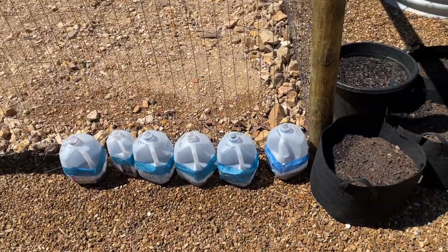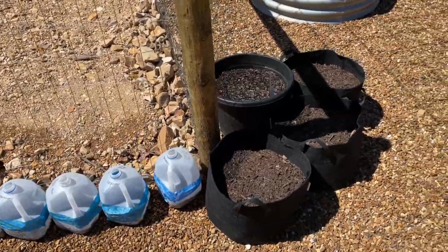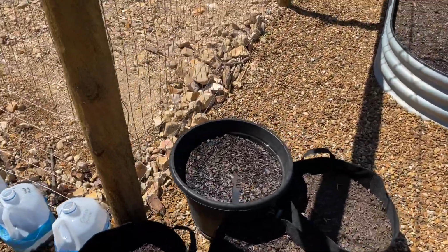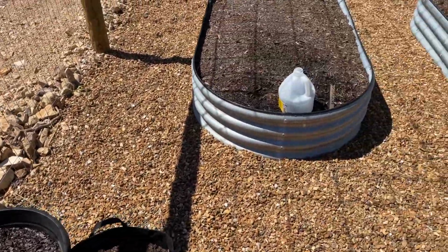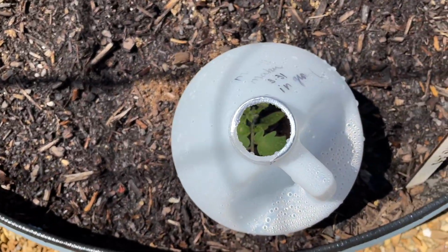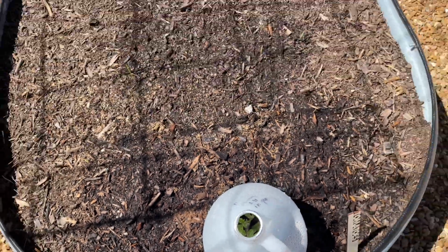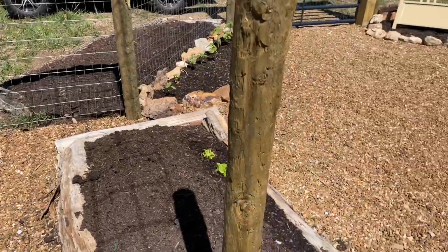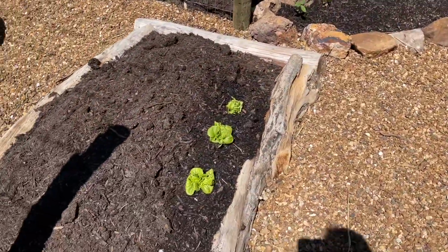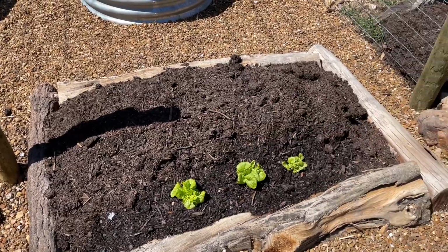My jugs are doing okay. Jug plants. Garlic. Still nothing from the garlic. This tomato I planted last week is doing good. Hello in there. Doing really good. Actually, I just planted it the other day. Lettuce is doing fabulous. Sweet potatoes will go here.